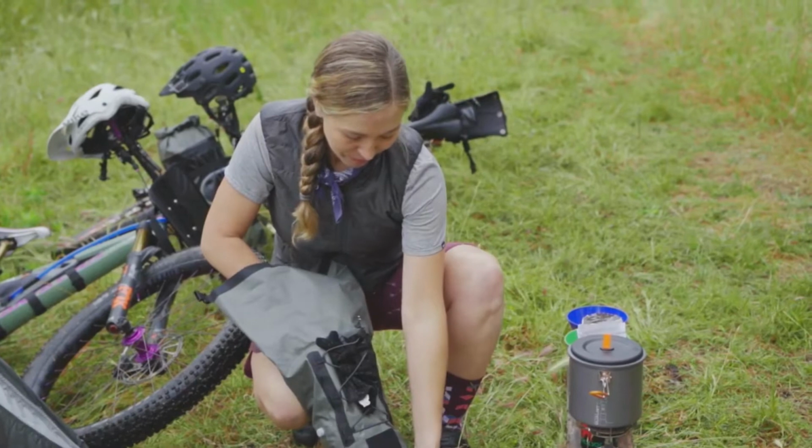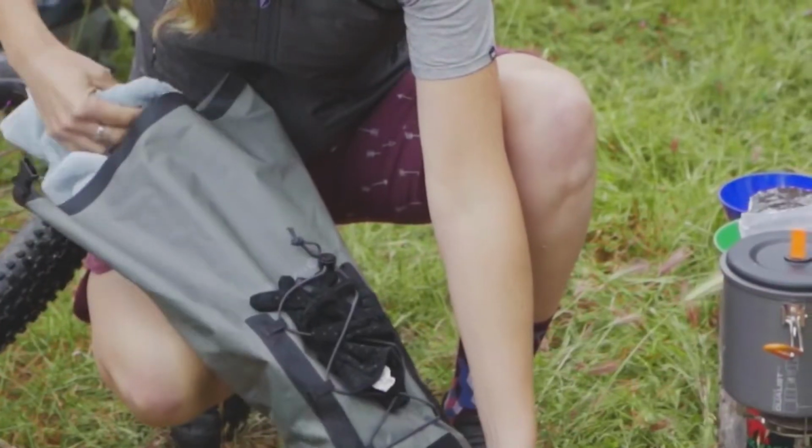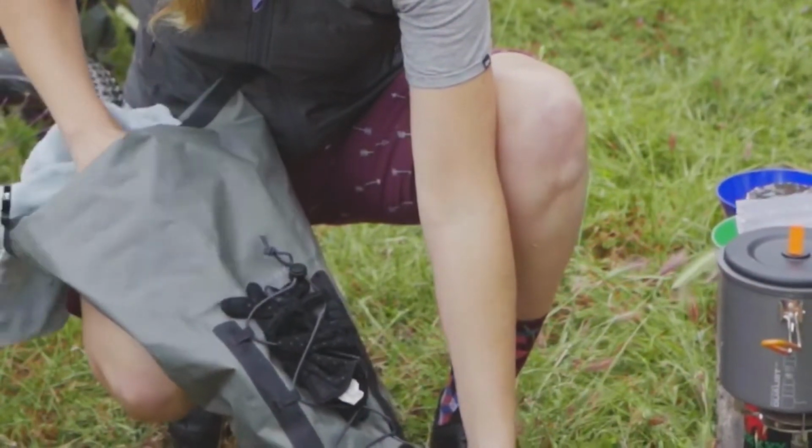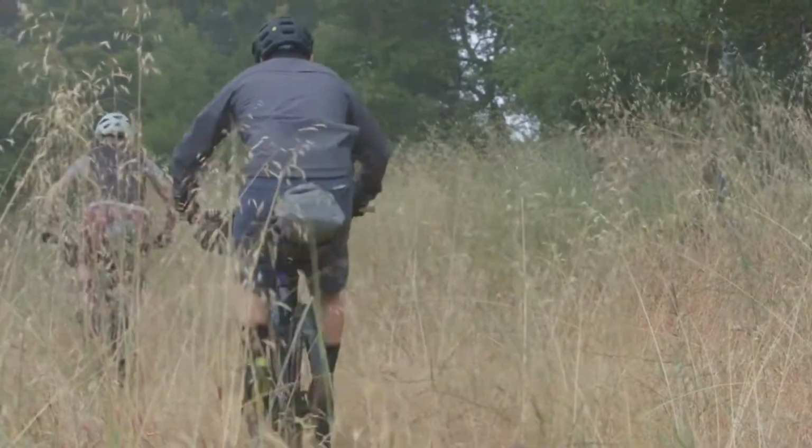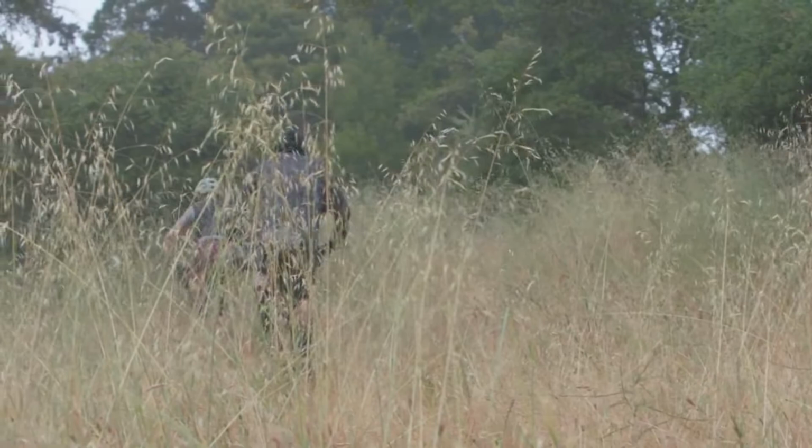Have extra gear or wet shorts? Just attach it to the elastic drawstring to let it air out. The Outpost Elite Universal Seat Pack, a technically evolved system from years of rugged adventure.